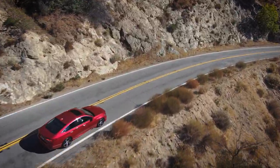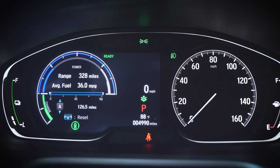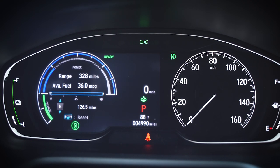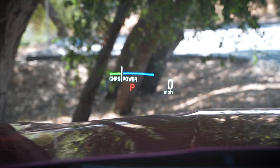So in front of the steering wheel, we've got a traditional analog speedometer on the right and a digital gauge on the left. The digital gauge isn't particularly pretty or really offer that much configurability, but it does offer you just about everything you would need to see. And this touring trim gives you a pretty nice looking heads-up display too.